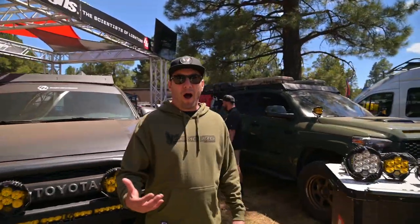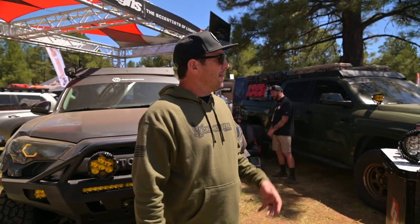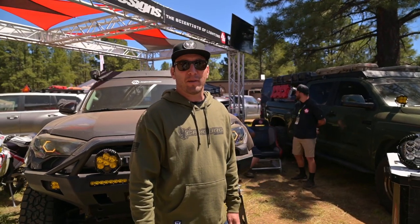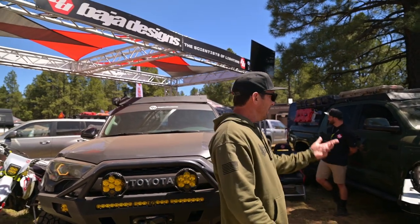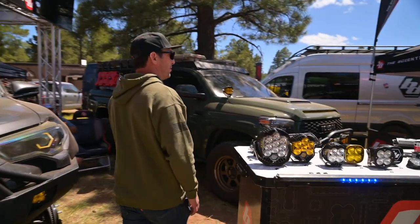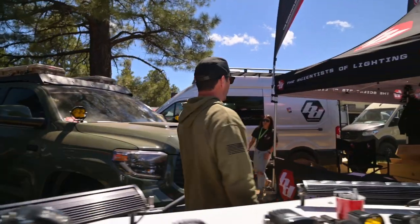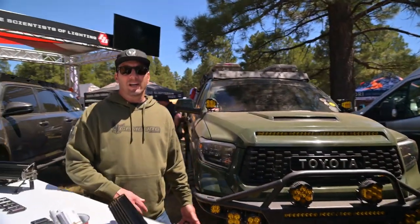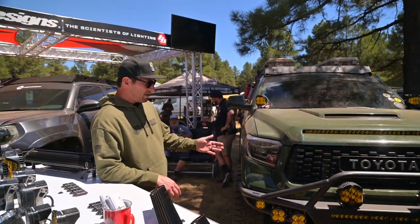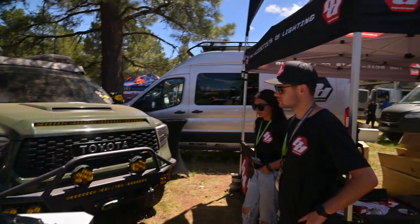So we're over here at Baja Designs, Scientists of Lighting, and believe me, they are. They make the best off-road lights on the market. Everyone knows it, and if they use other lights, they wish they had it. But we're checking out this Toyota Tundra in the booth here. Whose Tundra is this? Yeah, Jason's here 4x4. So, Jason's not here right now, but this is his Tundra. Why don't you explain what lights are on this truck to the camera and let us get a little education?